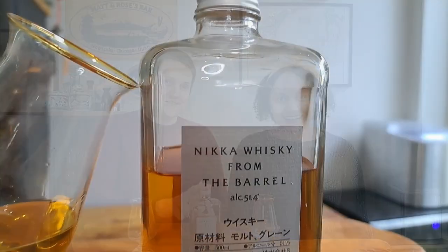Look at this cute little whiskey! The bottle's so tiny! But it does pack a punch because it comes in at over 51% alcohol. What? This week, we're going to try out Nikka from the Barrel.